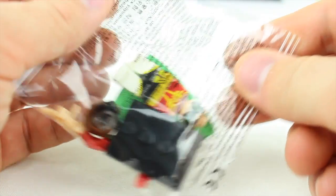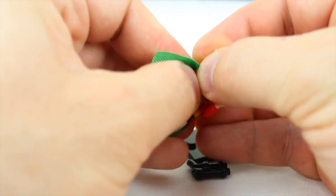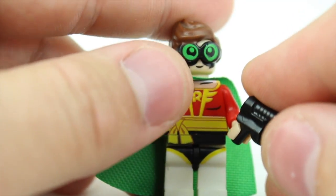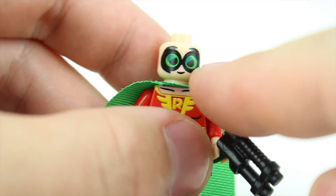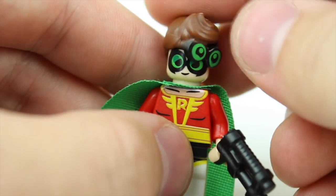Now we're going to open up Robin. This Robin, again, just like the Riddler, reminds me a lot of Batman Forever. It's the flying trapeze Robin before he actually became Robin. You look underneath it, just got this really weird print here. I don't know what they're trying to do, but it doesn't seem all that successful.